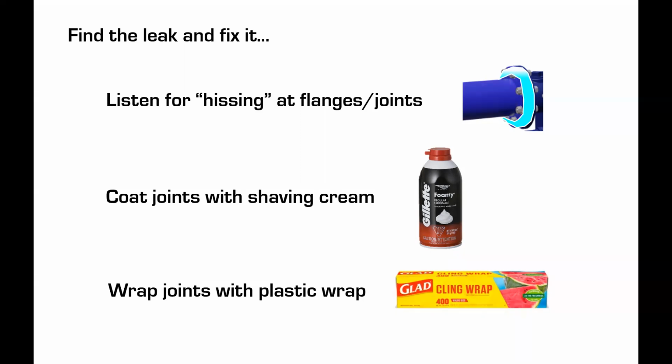Obviously, as you said, soapy water on a suction line isn't going to function. You don't get that bubble that you see on a pressurized system. So something that has some thickness to it, like shaving cream, just allows you to see that little tunnel being created from the vacuum in the foam. Great point. Soapy water is great for pressure leaks. This is a vacuum leak.